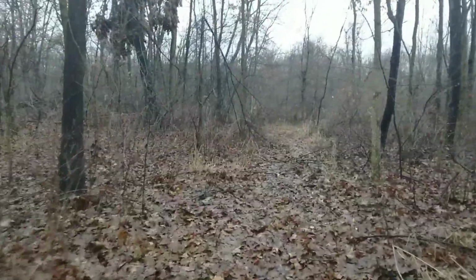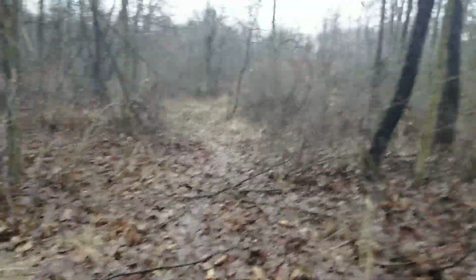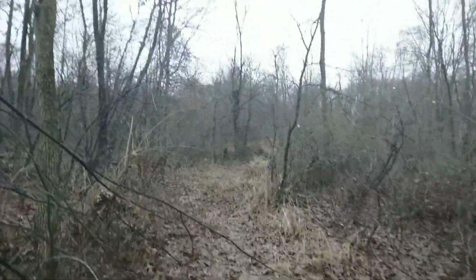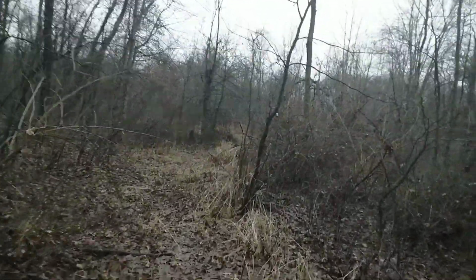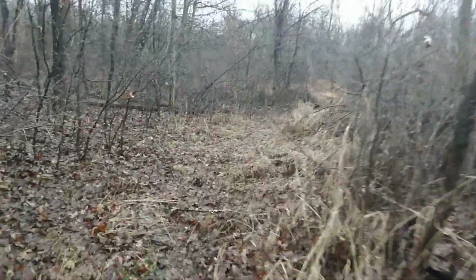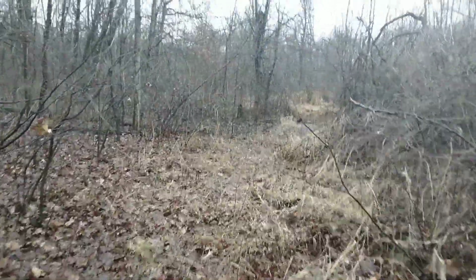Home sweet home. Back out in the woods again to do another winter camp. About 15 degrees warmer this time than it was last time. Snow melted, as you can see, and we got a couple days of rain.